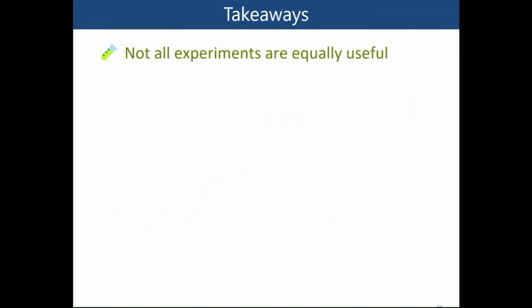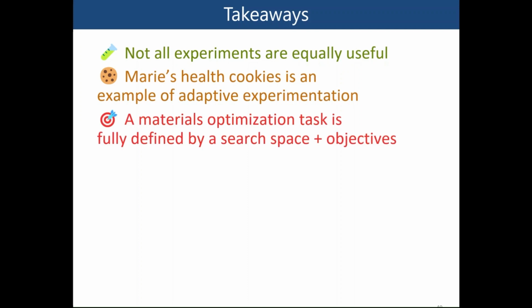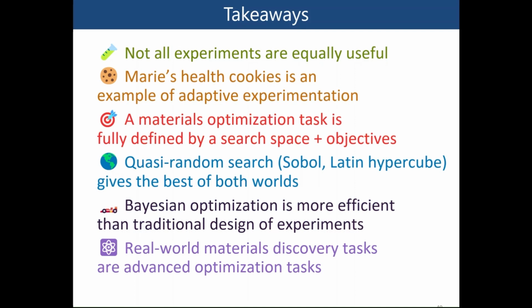So takeaways. We're wrapping up here. Not all experiments are equally useful. Marie's healthy cookies is an example of adaptive experimentation. A materials optimization task is fully defined by its search space plus its objectives. Quasi-random search has the best of both worlds between grid and random. And Bayesian optimization is typically more efficient than traditional design of experiments. And finally, real-world materials discovery tasks are advanced optimization tasks.